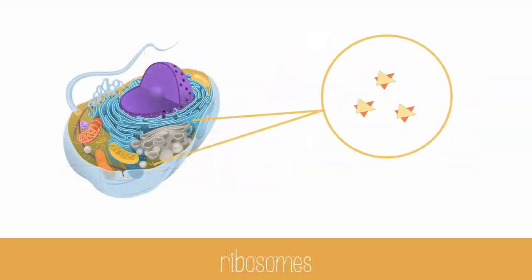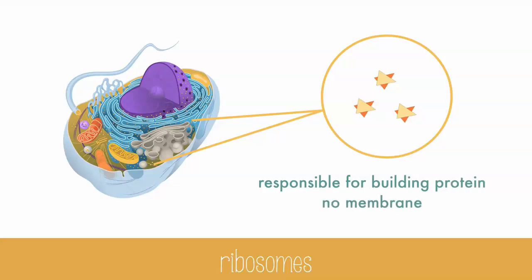Ribosomes are small structures that are responsible for building protein. They have no membrane like other organelles and are just made of protein and RNA. You can find ribosomes on the rough ER or floating around in the cytoplasm.